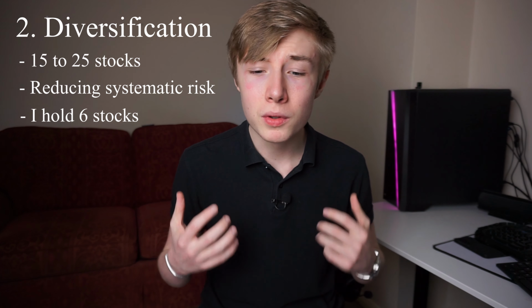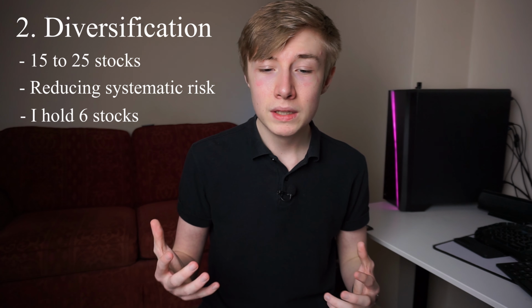Holding around 20 stocks on its own does not save you from the risk of the stock market, especially if you're invested in very few sectors or industries. So it's worth diversifying your stocks between different industries and sectors. This means that you're not caught up in one market.